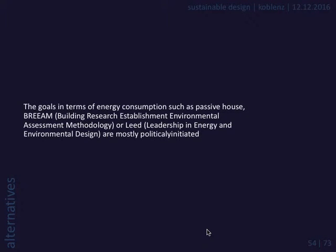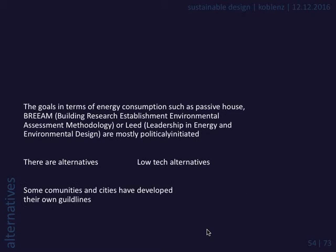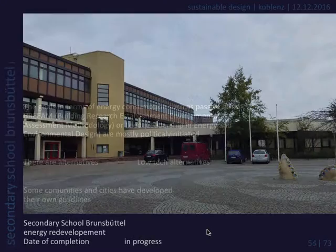So the goals can be achieved, but they're normally politically motivated. So the county, the country, or the client says achieve that goal, be it BREEAM, LEED, or DGNB, which is not listed here. But there are alternatives, low-tech alternatives, because you don't want it all to be serviced.